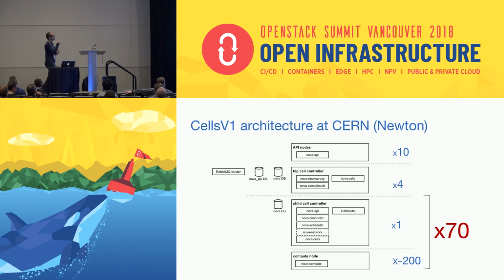And then for each cell controller, it's a bunch of Nova services, Nova cells again. Half of them are still running Nova Network, and we only have 1 per cell. So we don't have any high availability at cell level in the control plane. And then we have a lot of compute nodes, around 200 per cell, that are connected to this controller. So in total, in our cloud, we have 70 cells.